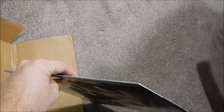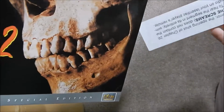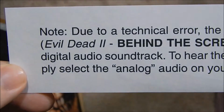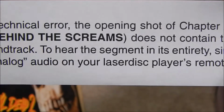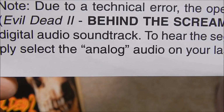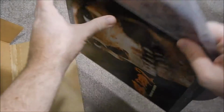Oh yeah, there's also a little slip of paper in here. Apparently there was a bit of an audio problem on the digital tracks for the Behind the Screams section. So this just tells you if you want to hear it, drop on over to the analog audio track. But yeah, it was cool that so late in the LD game these releases came out. Evil Dead 2 followed by the two other Evil Deads, the 5.1 version and then the box set.